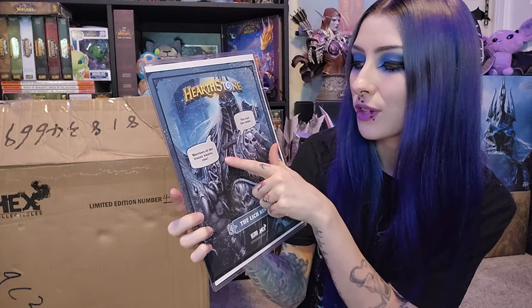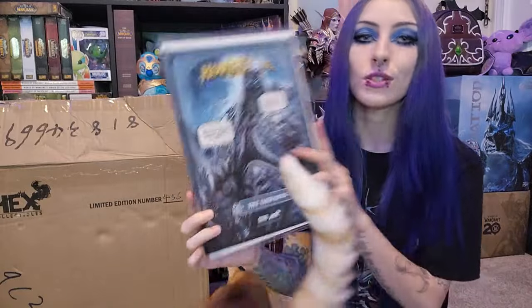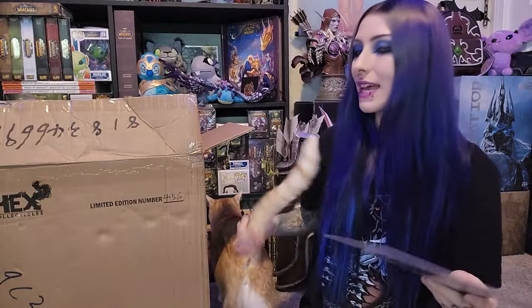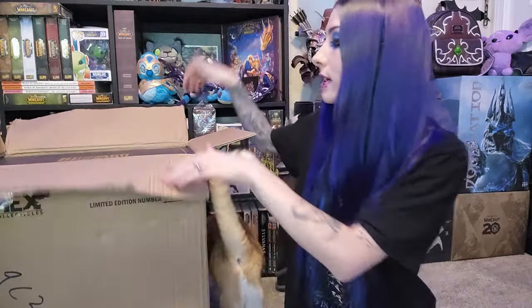We have some Hearthstone quotes. Warriors of the Frozen Wastes, rise. The end has come. The Lich King. I am so displaying this. This is so cool. It's in plastic. My cat is back showing you his butthole like he did in the last unboxing. He's just obsessed. Here is the box.